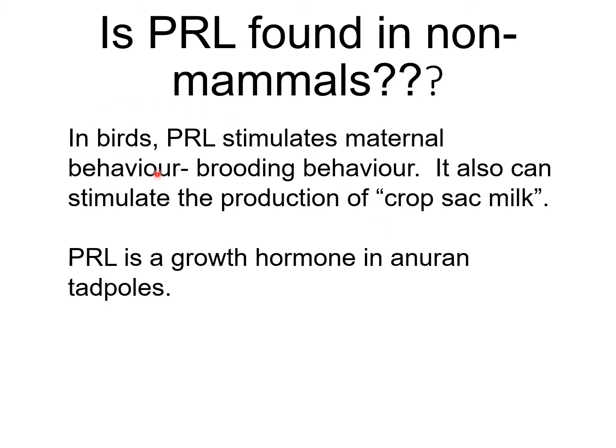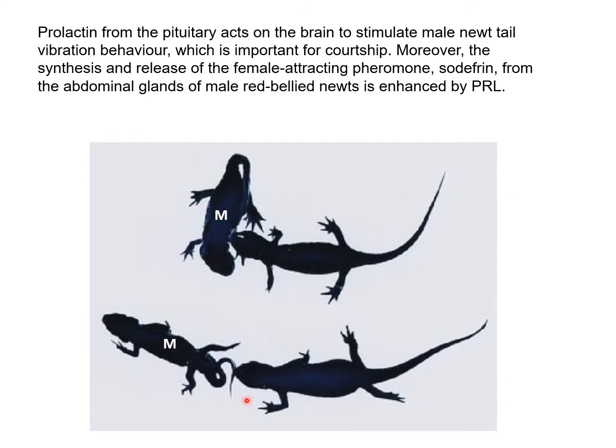Now in birds, prolactin is really important for stimulating maternal behavior and brooding behavior. So it has an important role in reproduction. Prolactin is also a growth hormone in anuran tadpoles. So it acts with growth hormone to regulate growth of the tadpole. Now, what about a reproductive role in amphibians? So the best data comes from a lab in Japan studying the Japanese newt.